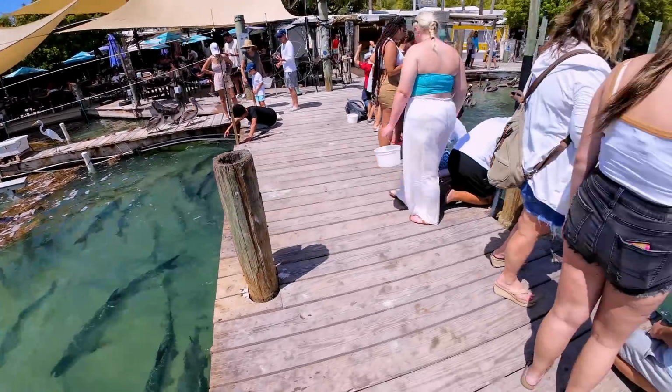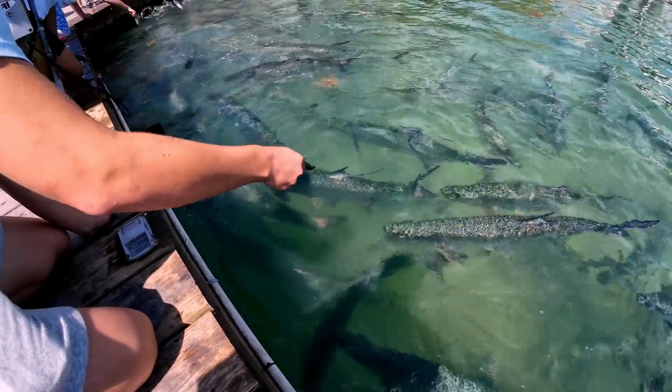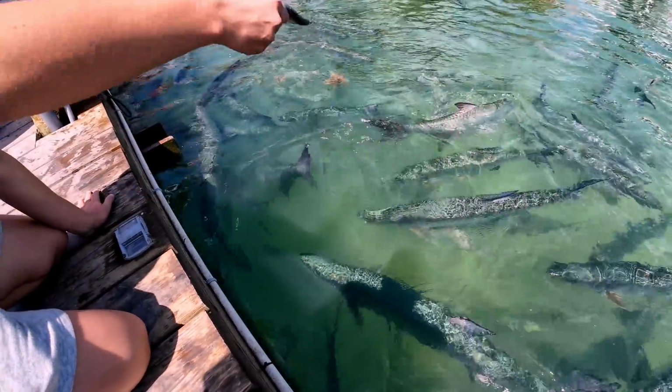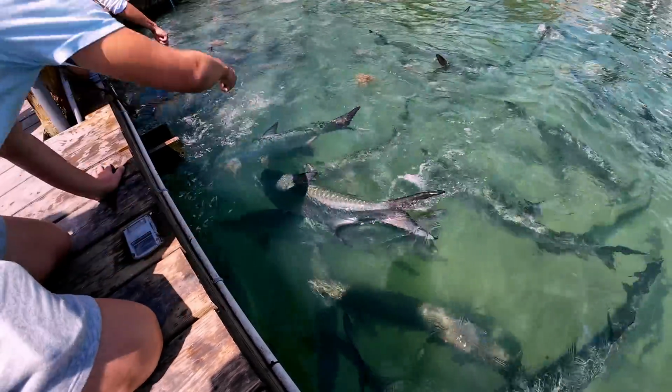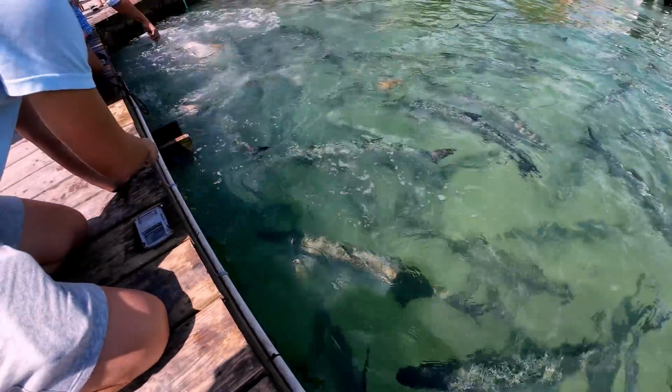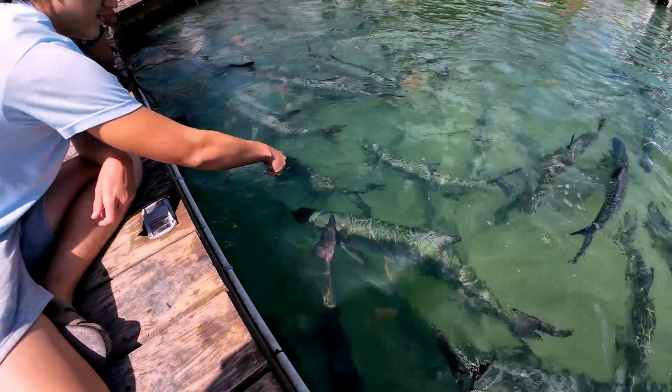So let's see if we can get a little action on camera here. Tarpon can get up to a couple hundred pounds, and there's some massive fish to catch. It's one of the prized game fish here in Florida. And you can see my son is here teasing these fish. Let's see if he loses a finger.